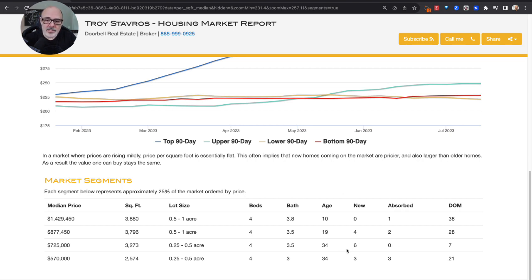So you can see that this price range right here is probably the one where, if you're looking to buy a home in Farragut, you're going to be able to get the most negotiation happening and maybe get a little bit better deal because there's just more supply here and maybe a little less demand. So keep that in mind if you're buying. But also we're seeing only 7 days on the market, so things are happening quickly. But look, you've got 6 new listings, 0 absorbed, meaning that might be the price range if you're looking to do a little bit more negotiating.